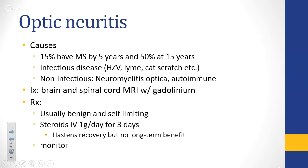Does anyone know what you need to diagnose MS while we're here? Yeah, good. But there's a criteria on a scan. So you need lesions separated in time and space. Good. So you need lesions in different areas of the central nervous system, as well as at different times. You can't just have a scan and say, okay, that person has a lesion today, so they have MS. They have to have lesions at separate times, not the day after another, but months apart, as well as at different parts of the central nervous system. So that's how you diagnose MS.